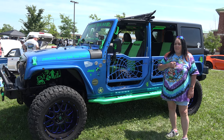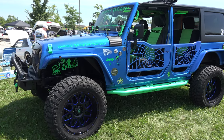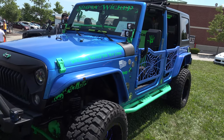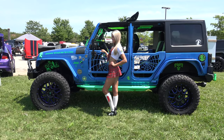Hi, my name is Tammy. This is my Jeep. It's a 2016 Jeep Wrangler. It's named Simply Wicked. Obviously, it's a Halloween theme. I have my spider doors, my powder coating done by Midwest Powder Coating. My husband does a lot of the work for me for the Jeep.